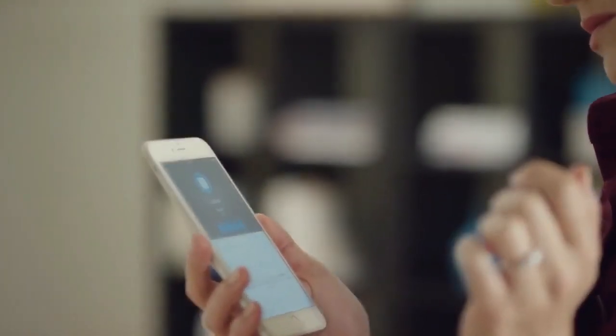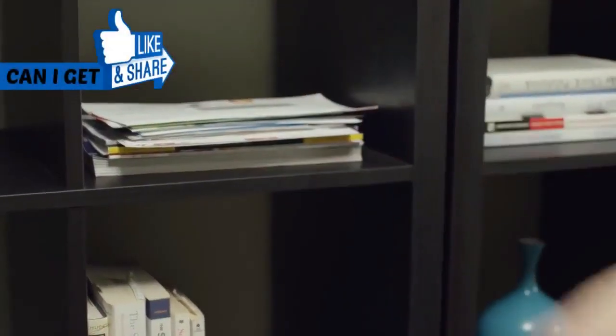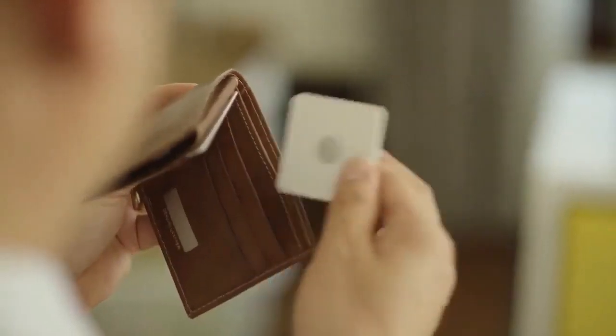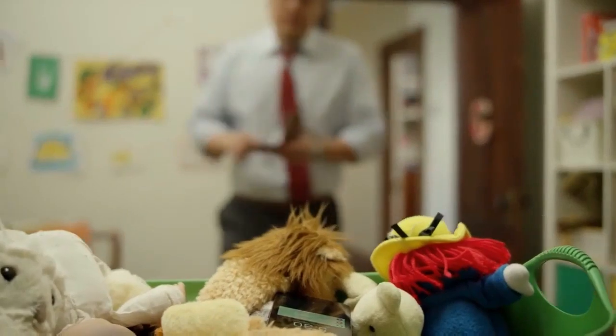Just ring your laptop and find it fast. If it's your phone that you're looking for, press the button on any of your tiles and your phone will ring, even when on silent.